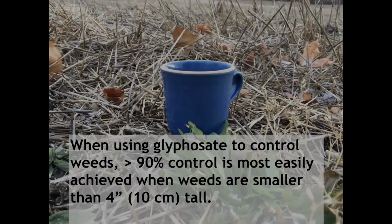And so I want to bring home this point, which is based on work that has been supported by Grain Farmers of Ontario, done by the University of Guelph Ridgetown campus, when they looked at timing of weed control in corn and soybeans. When using a product like glyphosate to control weeds, you do get over 90% control most consistently when weeds are smaller than 4 inches tall. So I have the coffee cup in there because it's 4 inches tall, it's 10 centimeters tall. So we should always strive to control weeds prior to that stage.